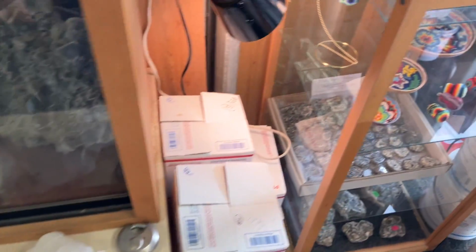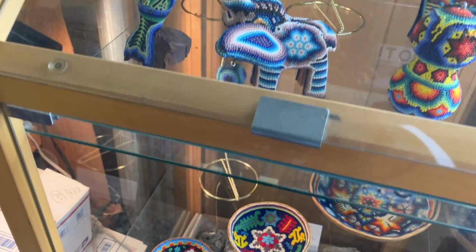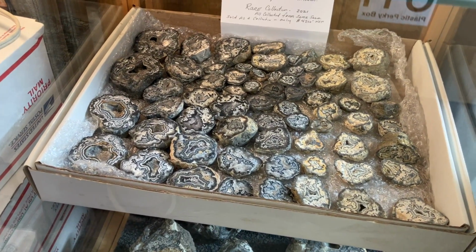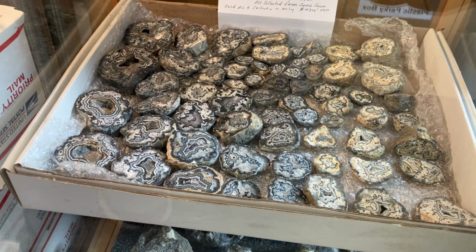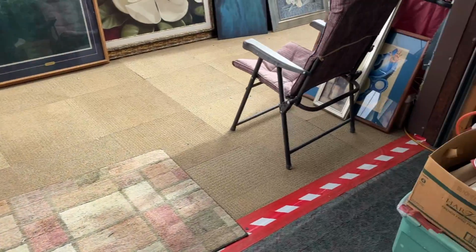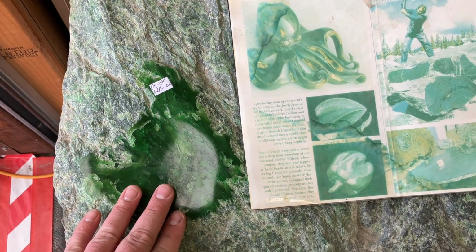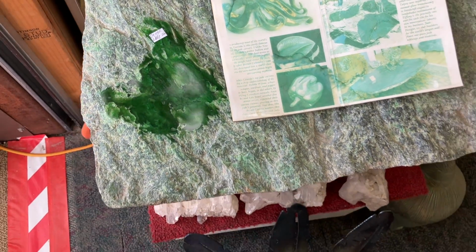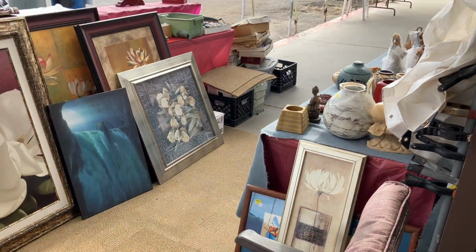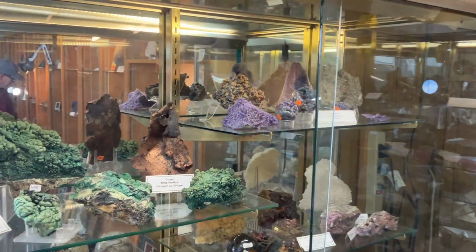Love the Huicho material, held on with wax, seed beads. What is that? It's Bear Canyon, Montana. A rare collection. What are you talking about with this? I think it's some jade over here. 30 grand. A little bit of everything.